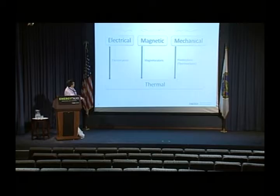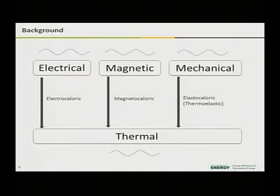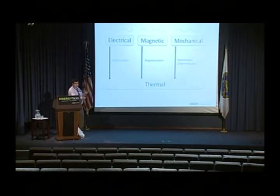So for the caloric materials, one of the things to realize is that, in reality, there are just three basic fields that we work with. There are opportunities to mix mechanical with the electric and magnetics, but in reality, there are just three major ones. One is the electric field, and I won't go into detail, but the electric field means that instead of using a magnet, you vary that electric field. There are some advantages to some of these technologies, and we are pursuing them.